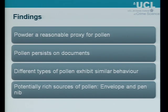the paper was a rich source of pollen, but the nib of the pen and the corners of the envelopes were also very, very important sources of pollen, which might have implications for other small trace materials that could be on documents. Okay, rushing through final experiments.